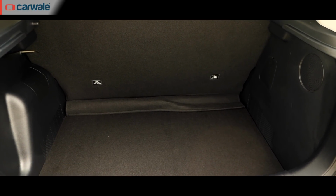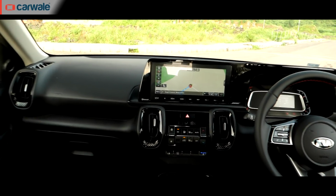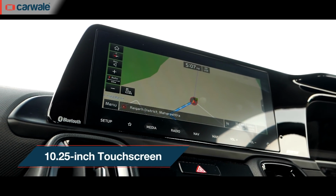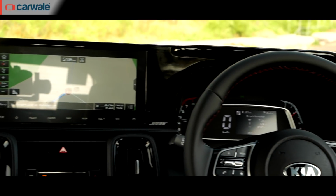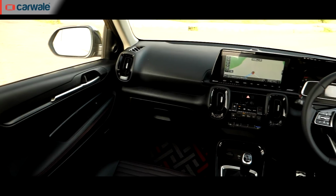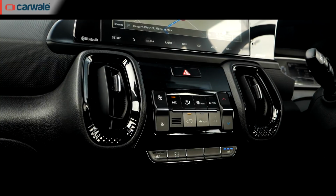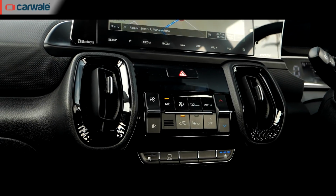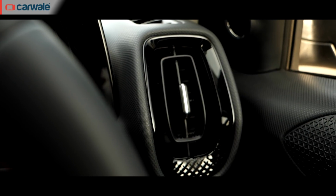Talking about the features, the big attraction here is the massive 10.25-inch screen similar to the Seltos. It's one massive housing that includes the speedometer console as well. The dashboard is well laid out, but is a busy design. Another cool design touch are the vertical aircon vents, which I might add are very effective as well.